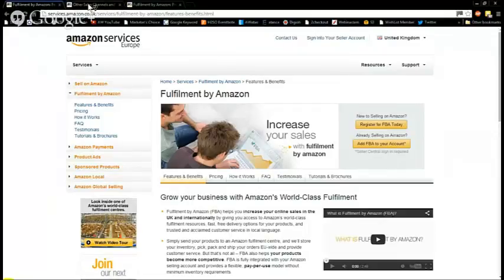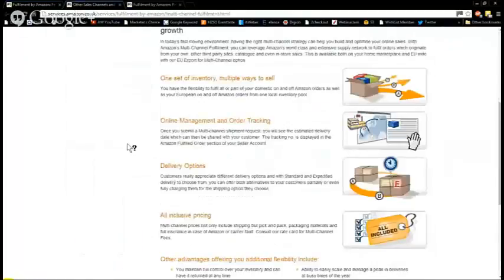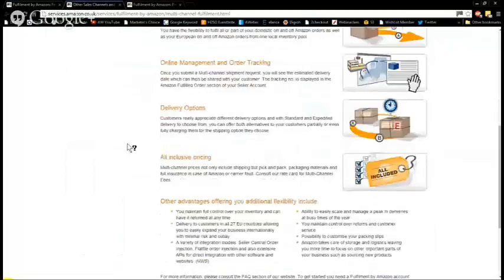So same scenario, you send all your product in, you put SKU codes on it, and you get it into them, they will deliver it. And the beauty of using Amazon fulfillment is their European distribution is great.